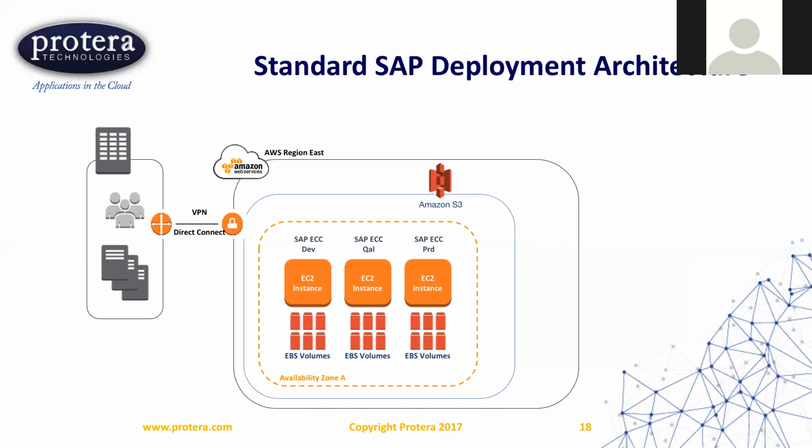And back at the corporate location, one of the hosted data centers or on-premise in their corporate location, we could have a BW system. So we have a hybrid solution where we have some computing done on-premise, and we connect through a high-speed network connection to the AWS cloud.